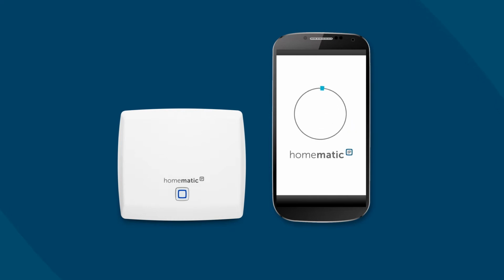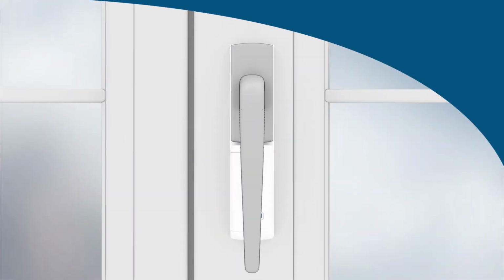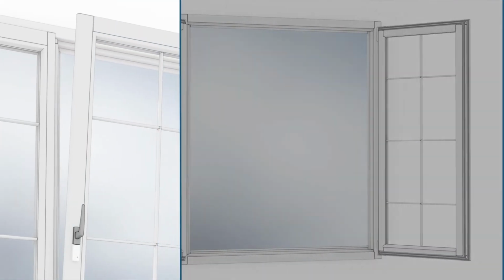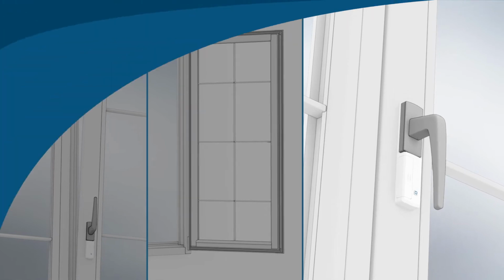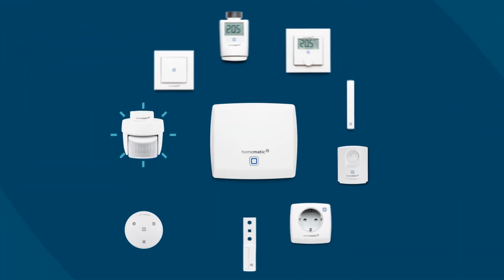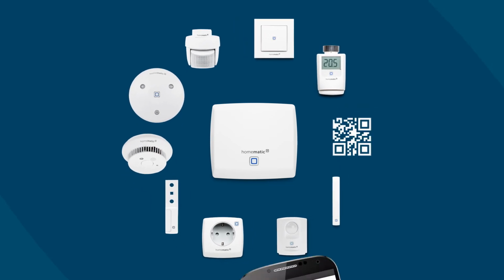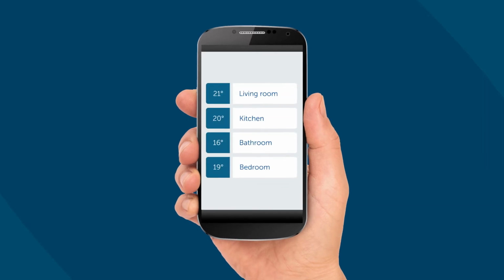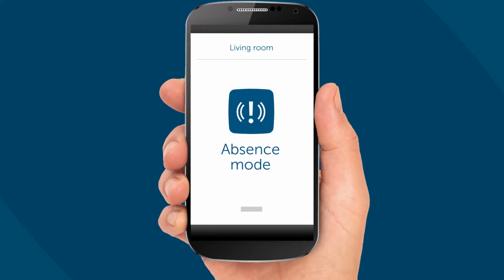Homematic IP is installed with a free app, and it can be customized with any number of components. For instance, with window handle sensors that recognize whether a window is open, tilted, or closed. And no matter whether you want to upgrade the system with motion detectors, sirens, or smoke detectors, just scan the device with the app and assign it to the desired room. And just like that, your home is secured.